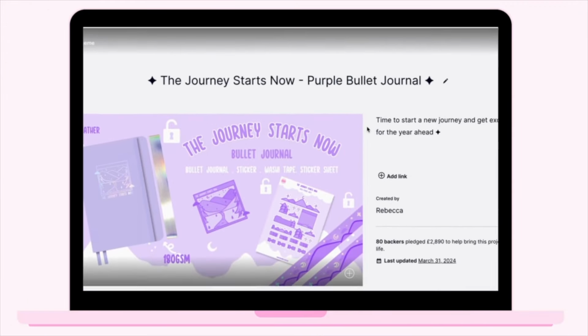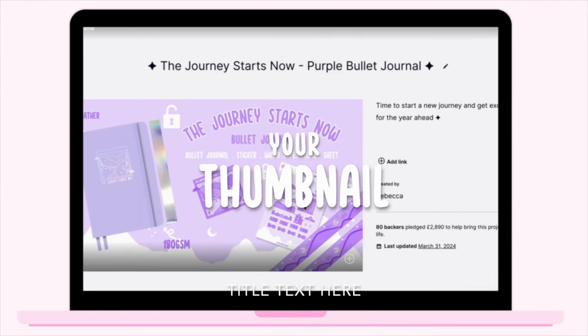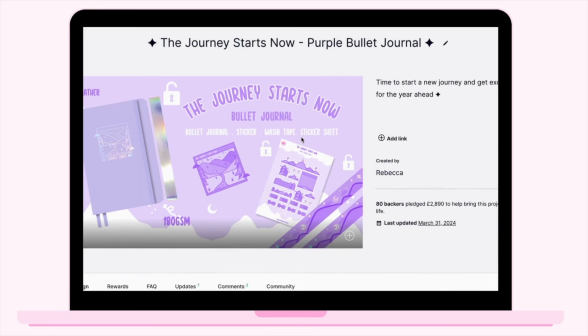So the first thing you need to think about is your thumbnail. The main image for your Kickstarter campaign, like you can see here on mine with the Journey Starts Now bullet journal, it's the main image. So if people search bullet journal and Kickstarter, this is hopefully what they will see. So you want to make sure that it's clear and exactly what the Kickstarter is, what it's called, what it's for, images if you've got mock-up images or images of the actual product.